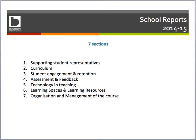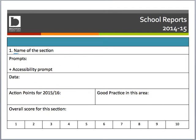Section 3. Student engagement and retention. This section is about how involved students feel in the course. Section 4 is about assessment and feedback, which is quite self-explanatory. Section 5 is about technology and teaching, so this is how well the school uses Student Central and other bits of technology in the classrooms. Section 6 is learning spaces and resources. This is about how good the classrooms are, the library and any other resources that you need for learning. And Section 7 is about the organisation and management of the course, how well it's run.